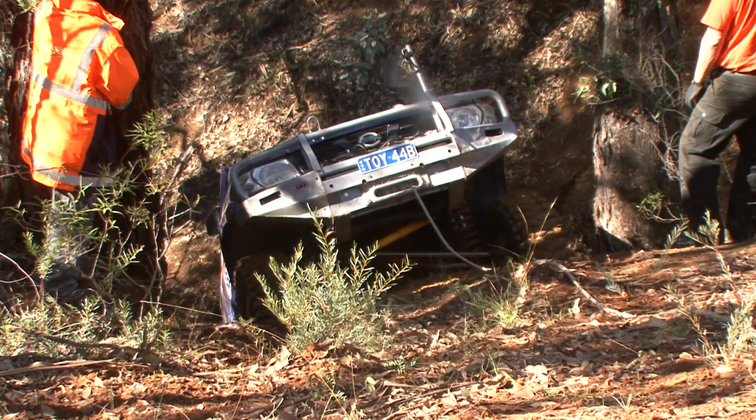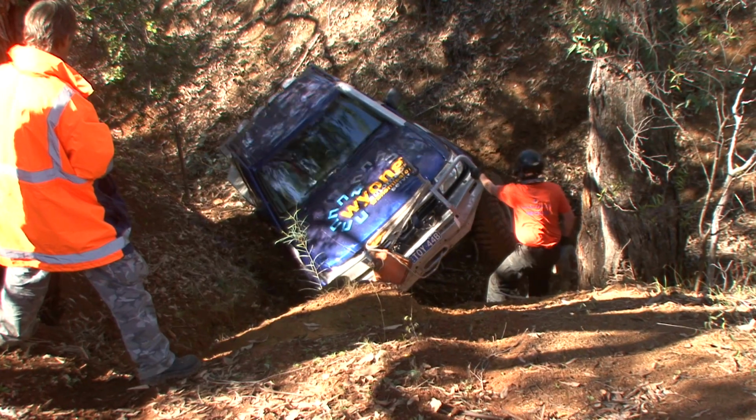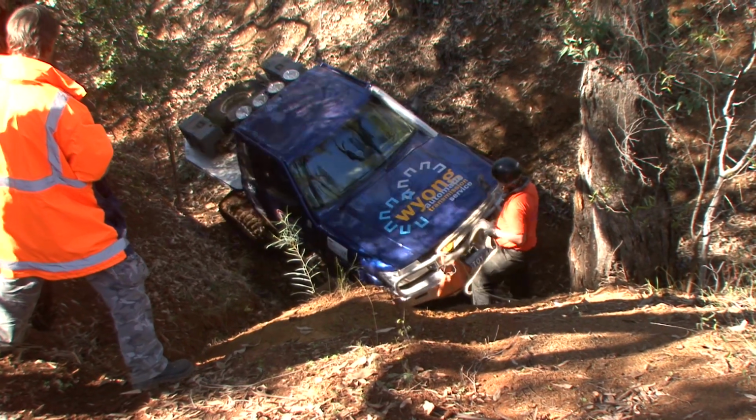I think that might be it for these boys. Yeah, look, they're going to have to call it. The winch is not going to get them out of there. And that's it for them on this stage.